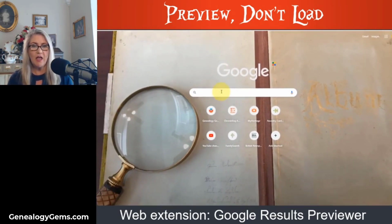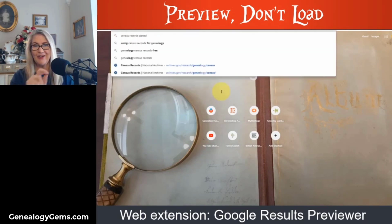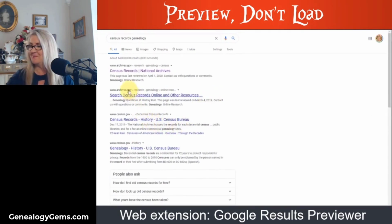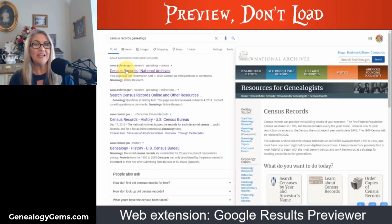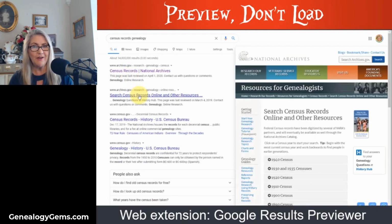Let's do a search. Let's go to google.com. And if you want to know how to customize your Google like this, I've got an article on that at Genealogy Gems. I'll have that in the show notes. So here I've got results. All I have to do now is hover my mouse over the link, and look what's happening on the right-hand side of the page.